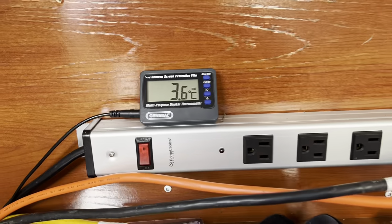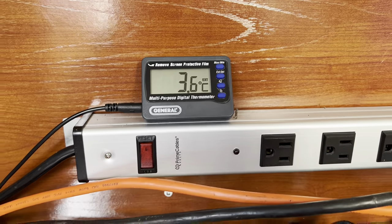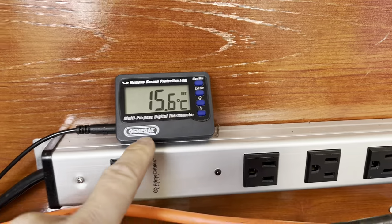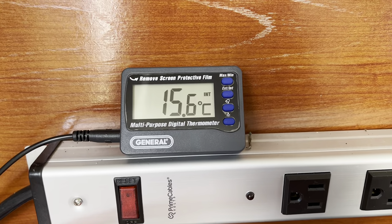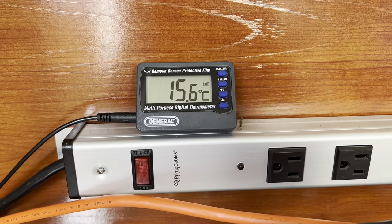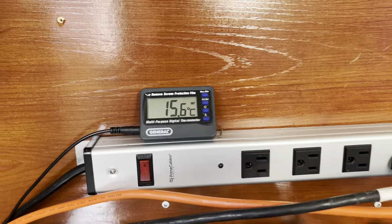Alright, right now the temperature at the bottom of the pond is 3.6 degrees Celsius. And this is the temperature inside my shed right now: 15.6. This is spring weather today.